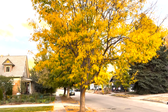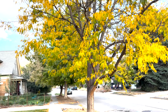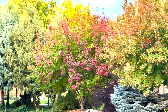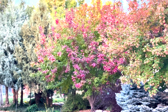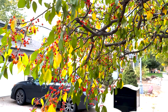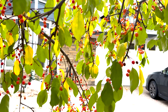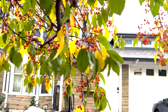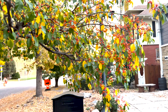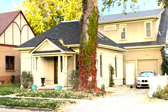And that's a honey locust tree just like ours. That's pretty. These orange berries are gorgeous. Wow. I think this is a mountain ash. I looked it up because I see them all over our neighborhood and I think that they're so pretty. So pretty.